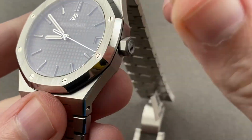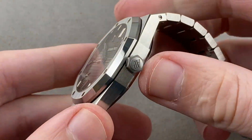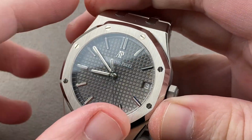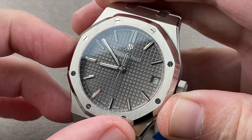The crown is a screw down. The watch is 50 meters water resistant, which makes it surface swimmable with a screw down crown. You can see the crown is hexagonal to match the hexagonal white gold bolts inside the bezel. The bezel, since 1972, inspired by a vintage diving helmet.